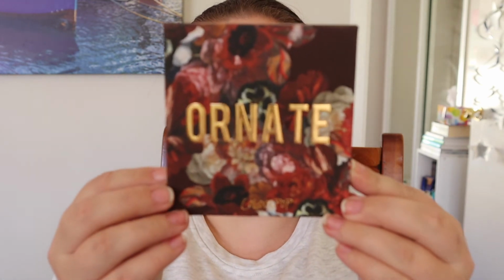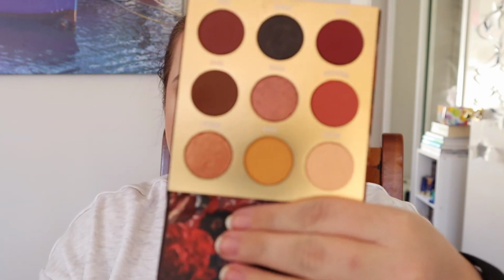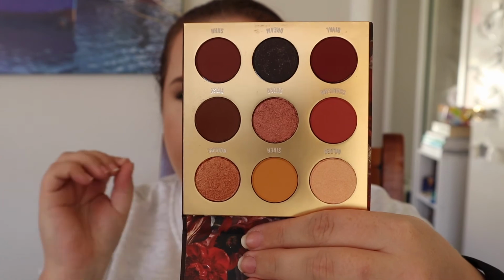All their little 9-pan palettes were on sale, so I found the ornate one. This one I chose. Isn't that just the nicest packaging you've ever seen in your life? And with autumn and winter coming up, this is the perfect palette for that. That mustard shade is going to be beautiful.